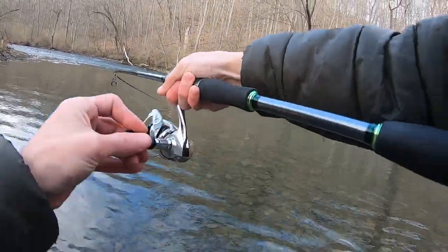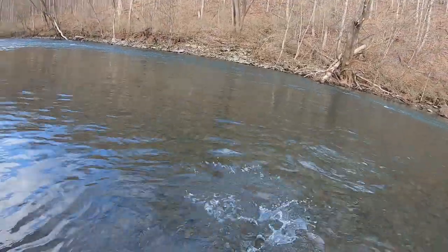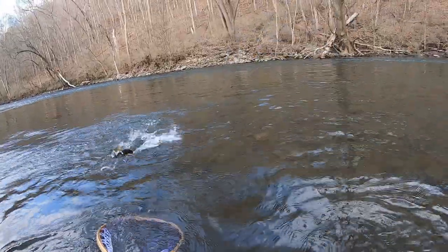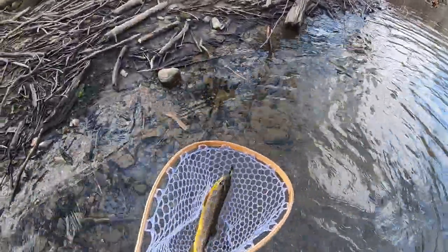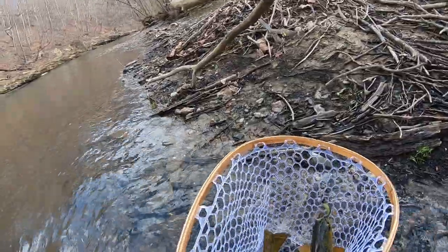There's one. Oh, that's another nice one. This one might be bigger than the last one. Okay. Yeah, that's what I'm talking about. He's bigger than the last one.